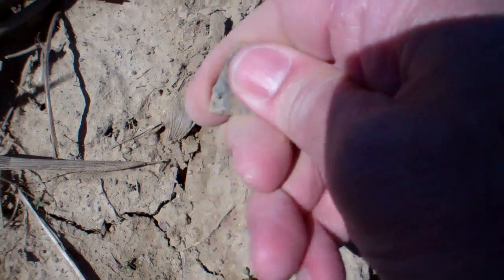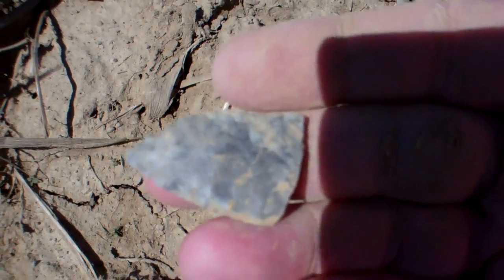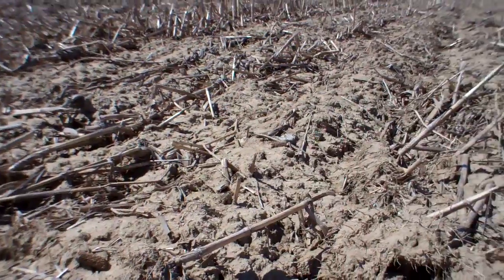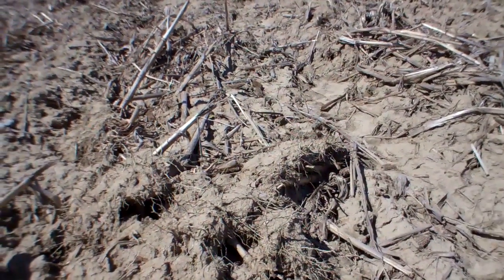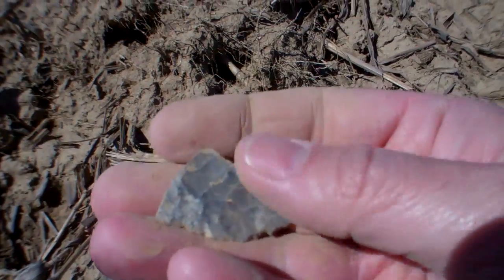And actually that is a point. Top half of one. So yeah, I don't know. Maybe I'll give it some more time. The soil here is a little more sandy than what I'm used to looking at, which means it erodes a little bit better. But it sure is tough looking someplace where you see a lot of footprints. But that's a good sign.